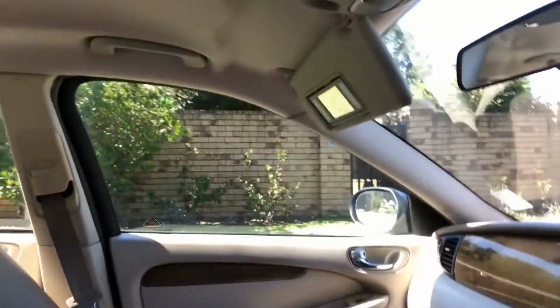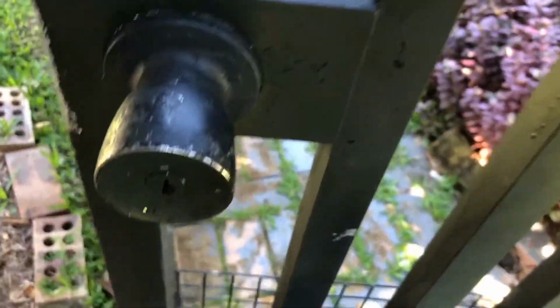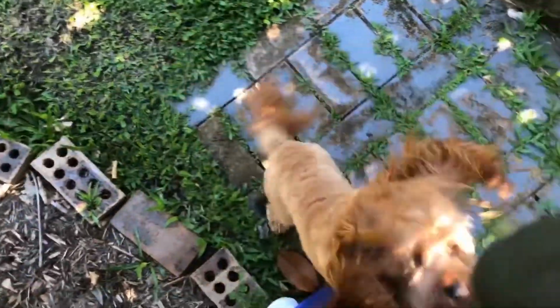So I've just arrived at work. It's 9:40 and oh my god, the little doggy's waiting for me. Can you see him? Oh my god, it is the cutest little dog I've ever seen. Oh, cutie. Hi. Okay, please do not exit out. Please don't exit out. Hi, cutie. You're so cute.